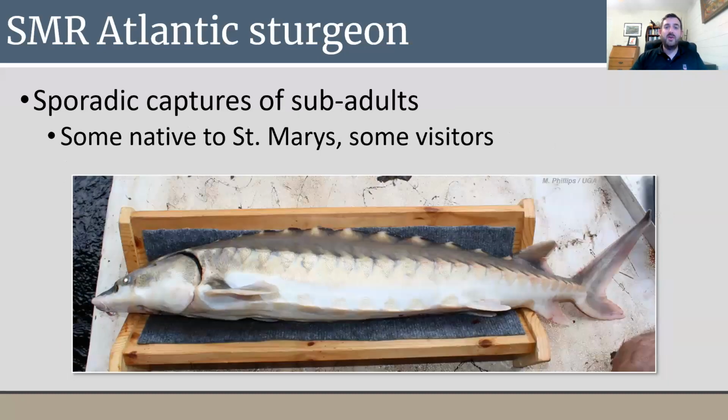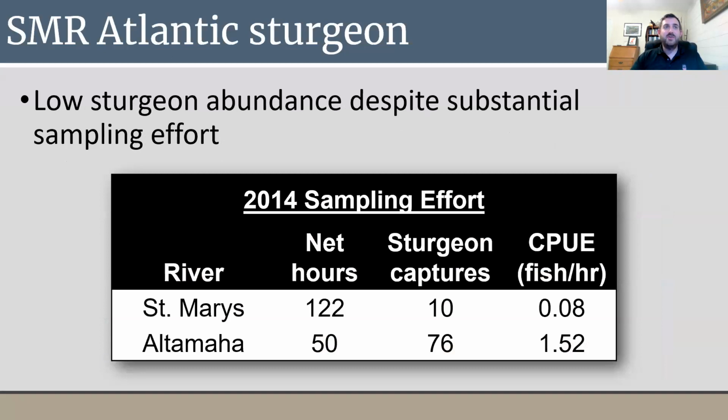During the sampling, we also sporadically captured subadult Atlantic sturgeon. These are those marine migratory juveniles. This guy's probably 3 to 5 years old. He's a pretty chunky fish. Some of those subadults are St. Mary's, we know from their genetics, and some are visitors from other rivers. But sturgeon abundance in the St. Mary's appears quite low. We haven't gotten enough recaptures ever to estimate population size, but here's some data from 2014, that first year where we saw those juveniles.